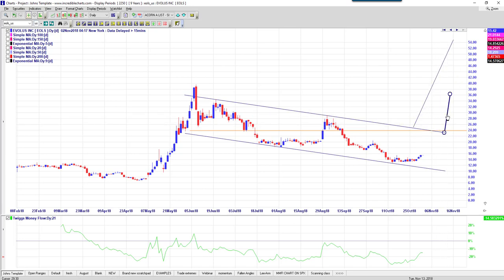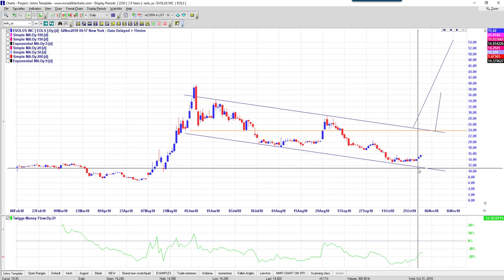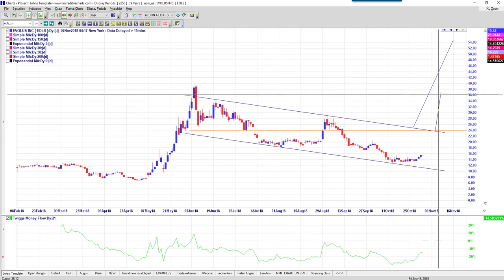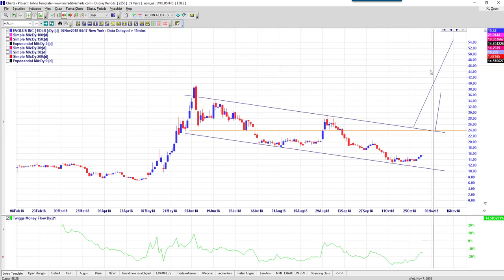And then from the channel, there's the downward channel. There's the downward channel extension. So you have a target here of the top of the channel, second target of the extension of the channel, and third target, the flag.